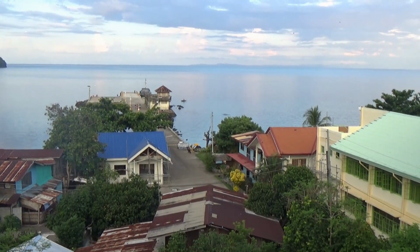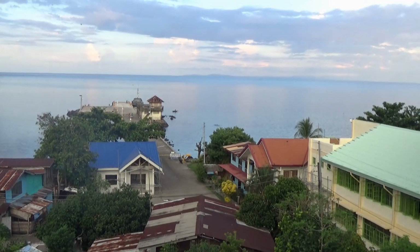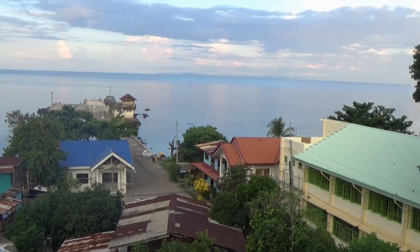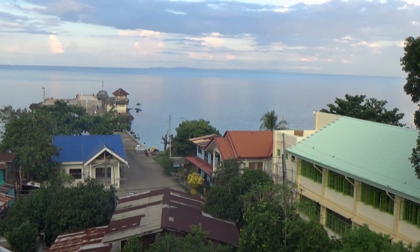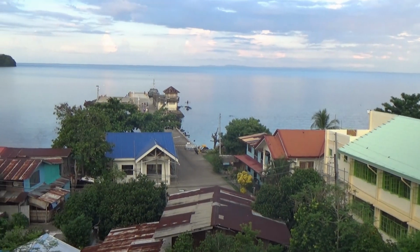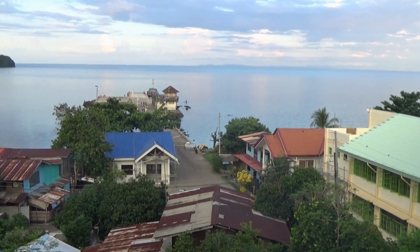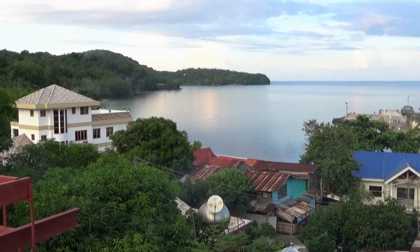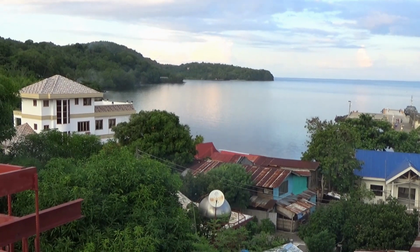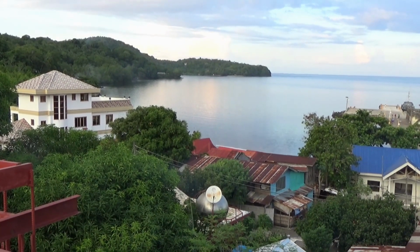So we're up here on the roof, which unfortunately they're playing music, and I hope I don't get a copyright strike. But there's good views. Some very nice views up here.